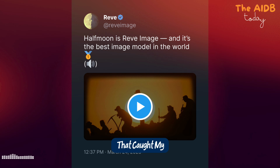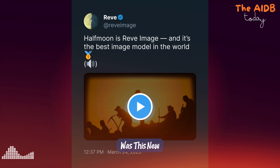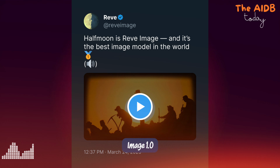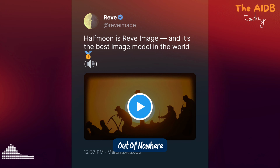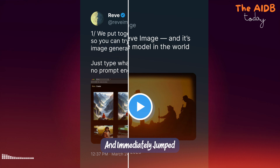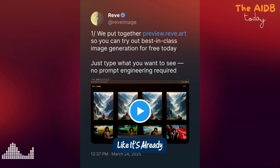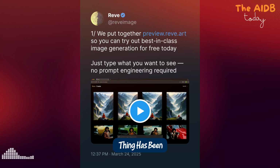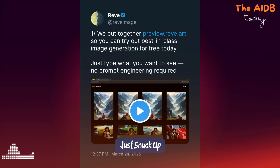So the first thing that caught my eye in the newsletter was this new image model, Reve Image 1.0. And it seems like it came out of nowhere. Yeah, it just appeared and immediately jumped right to the top spot. Like it's already number 1. Right. What's really interesting here is how quiet this whole thing has been. It's like they just snuck up on everyone.